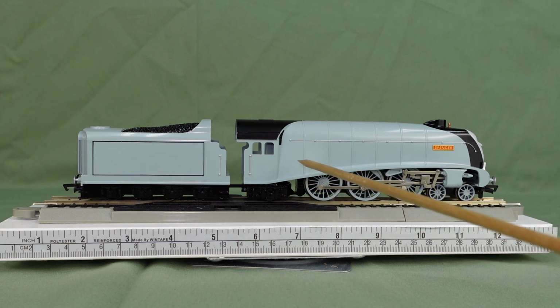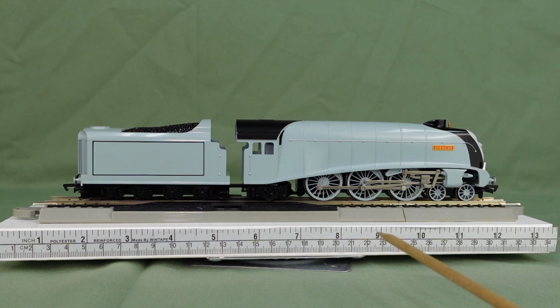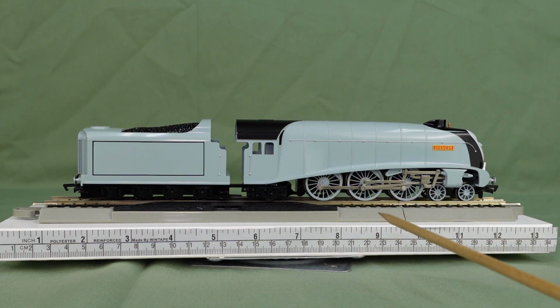A little handhold here, and then these front windows here. But again, you might see it more from the front. We'll angle it so that you can see it better. But you can see that the cab is just swept back. So very cool, very aerodynamic.